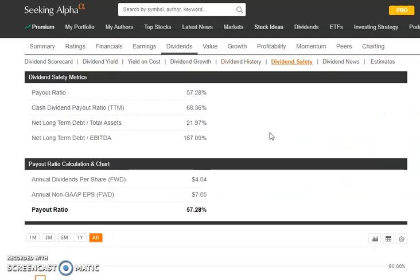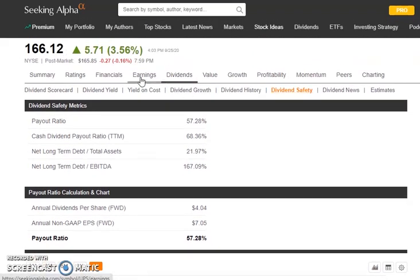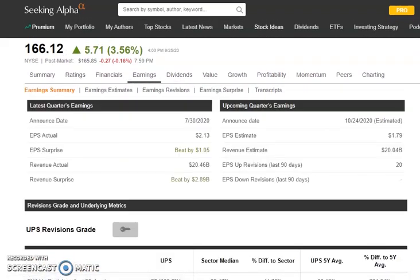And the dividend safety, 57.28%. So it's jumped up. It's been around the 50s. And then if we take a look at the earnings, they had beautiful earnings.